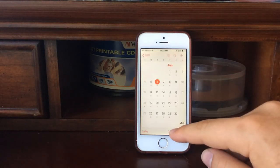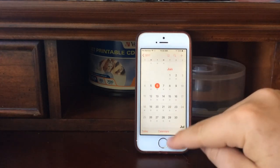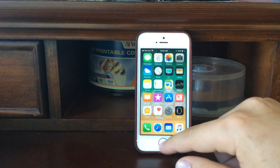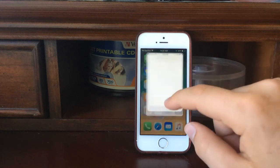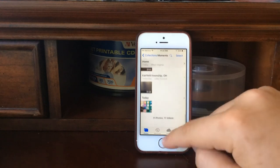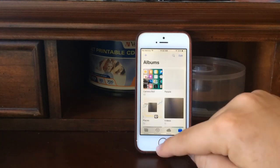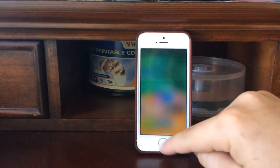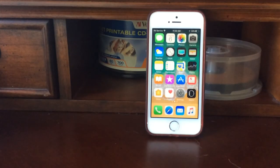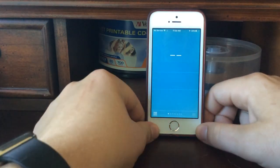Now going to calendar, nothing really was changed here except for the font. The font changed, and that's it. Photos didn't change much either. We do have Memories, which was updated a little bit. That's about it there. Camera, nothing changed. Weather. Now, weather is one that I wanted to see updated a little bit. I'm glad they updated it more. It looks a little better.